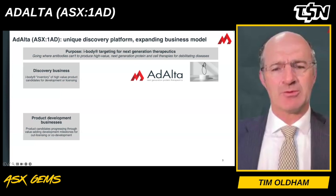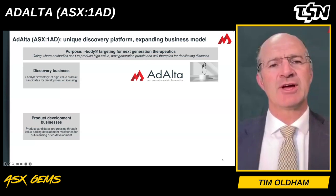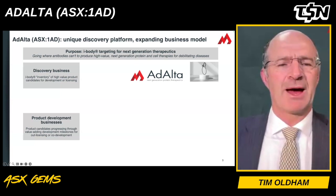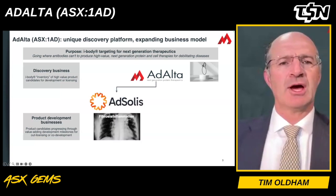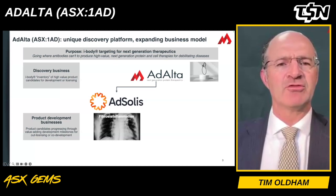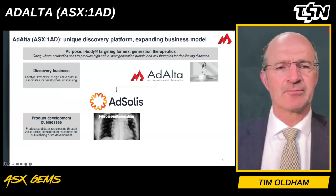But the real value comes when we're able to advance those programs into what we call product development, where we're taking these assets into clinical trials. And today we have two distinct business units as part of that product development business. The first is AdSolus, which focuses on fibrosis and inflammation and is advancing our most advanced program, AD214, into phase 2 clinical trials for debilitating fibrotic diseases such as idiopathic pulmonary fibrosis.